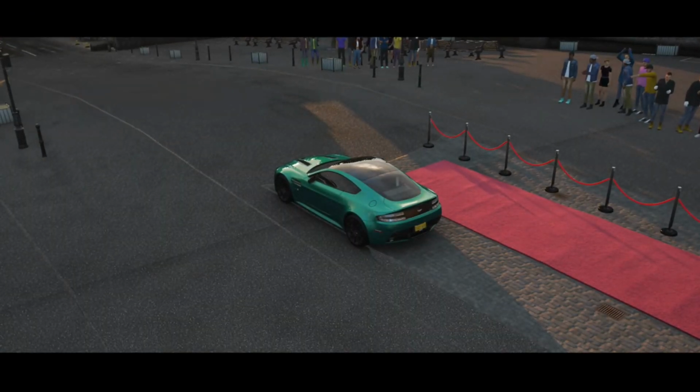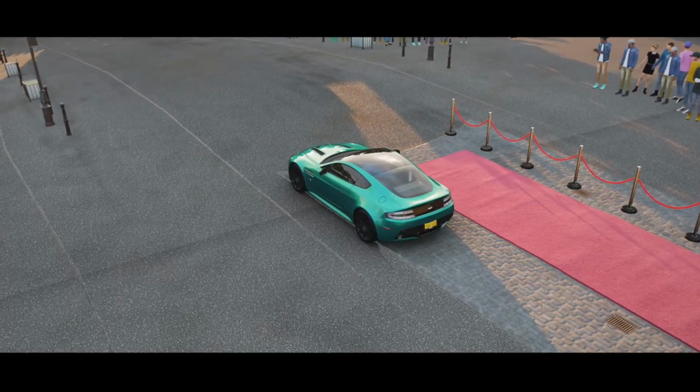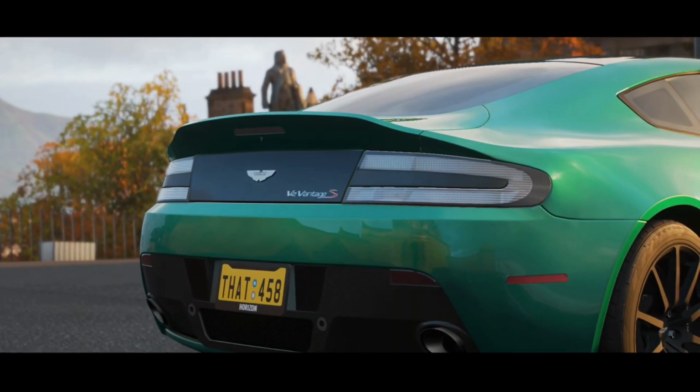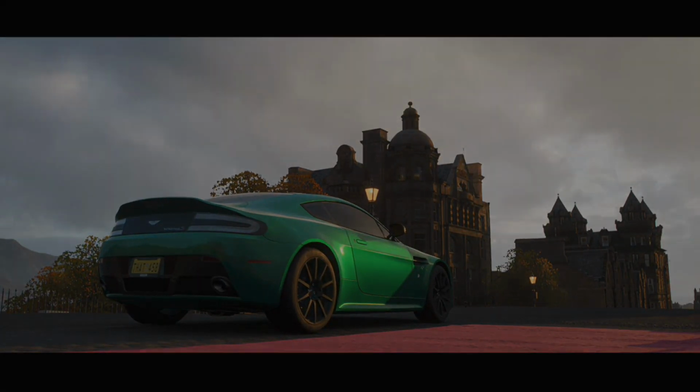Now, recently Aston Martin have released a new version of their baby sports car, the Vantage, with some interesting changes including styling and the way it's driven. So I've been out to see exactly what it's like.